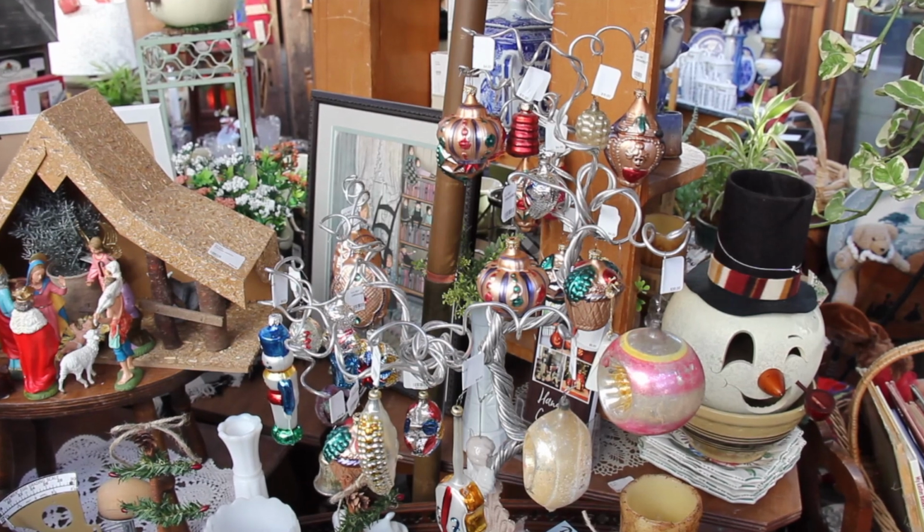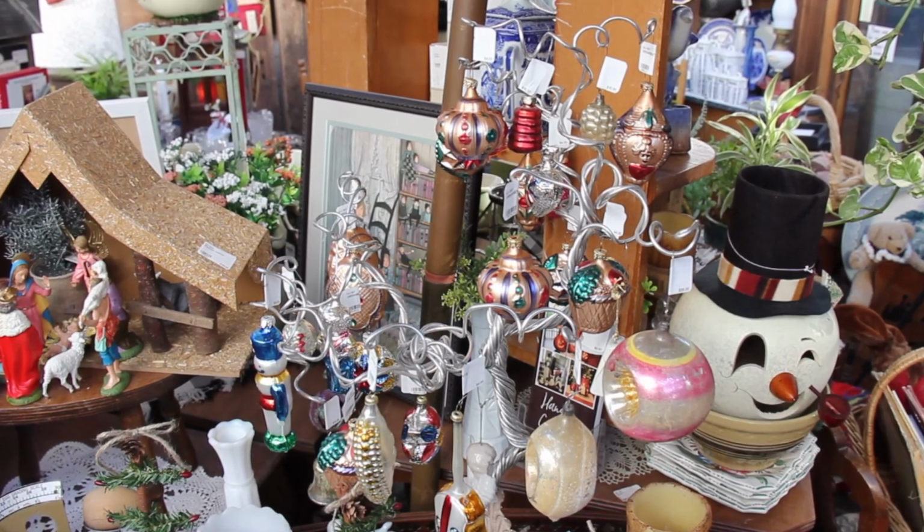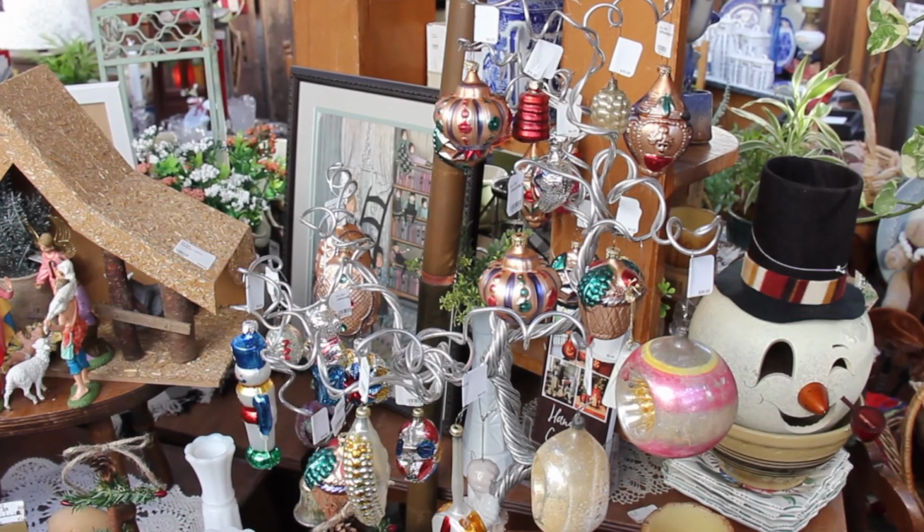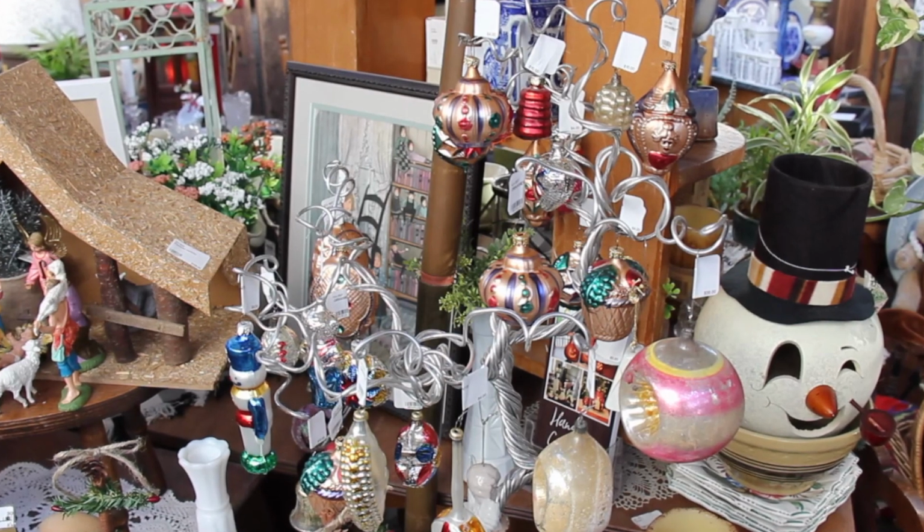Most of them are German. There's not really a name for them, but they're very interesting how they're made. And there's a lot of information online about antique ornaments and what they each represent. Because you'll find all these unusual clowns and babies and, of course, angels and snowmen and Santas are big. But the Santas are not like the Santa that you see in the Coca-Cola commercials. The Santas are more somber, more St. Nicholas-like in the old ornaments.